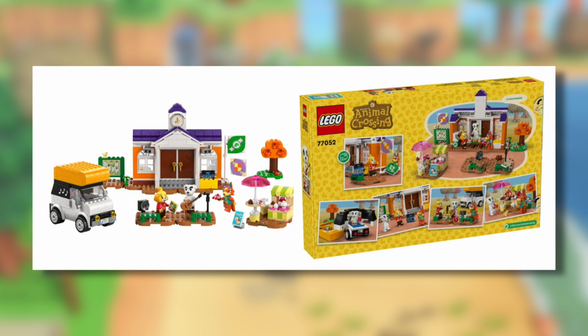I do find it a bit strange that they decided to include Isabelle again. I mean, having a different outfit for her is nice and all, but I feel like there's a lot of different characters they could have included with Resident Services. Maybe Leaf, for example, he's really popular, and of course he sets up shop outside there. There's just a ton of different options. KK Slider does make perfect sense, mind you, and I won't complain about Audie because she's one of my favorites.